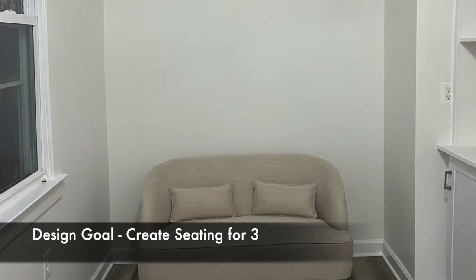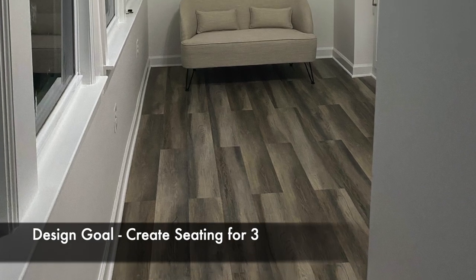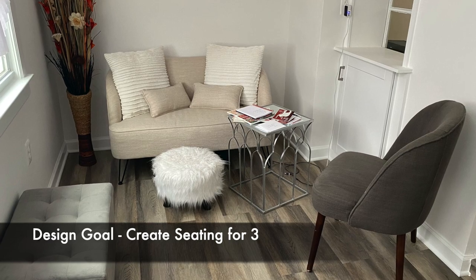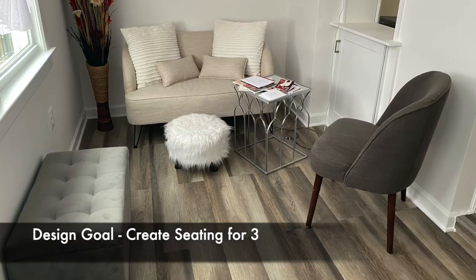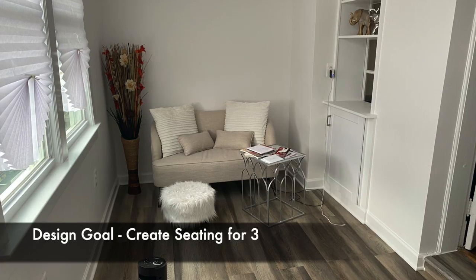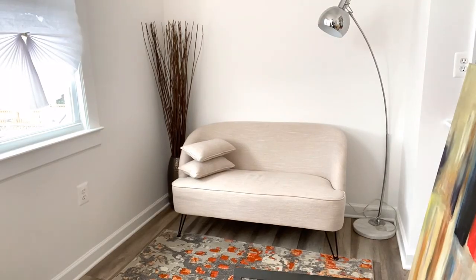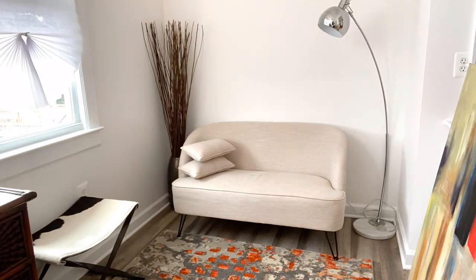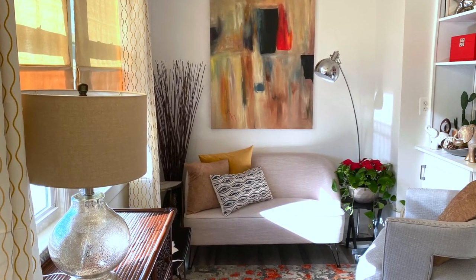One of the homeowner's goals was to have seating for three people. In my design, I showed her how she could have the settee, a chair, and a small bench for the third person. She swore it would be too much, too crowded. So in look number one, my job was to convince her that not only would it work, that it would look fabulous.